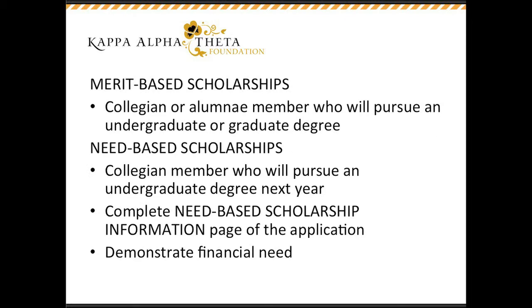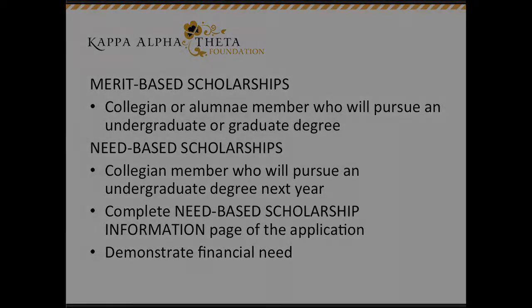Theta Foundation offers two types of scholarships, merit-based and need-based. To be eligible for merit-based scholarships, you must be a collegiate or alumna member who will pursue an undergraduate or graduate degree. To be eligible for need-based scholarships, you must be a collegiate member who will continue pursuing an undergraduate degree next year. You must submit all information requested on the need-based scholarship information page of the application, and you must demonstrate significant financial need.